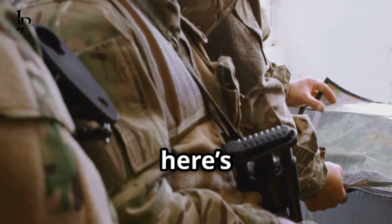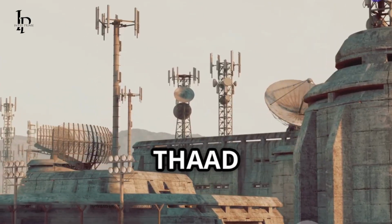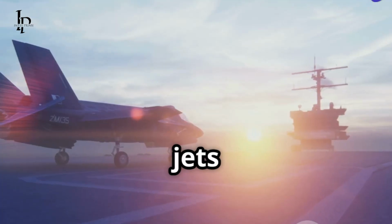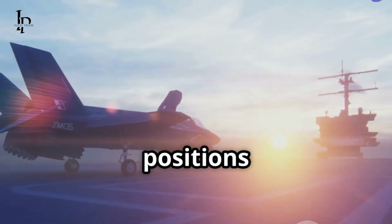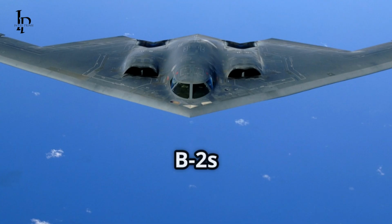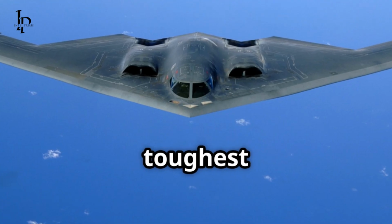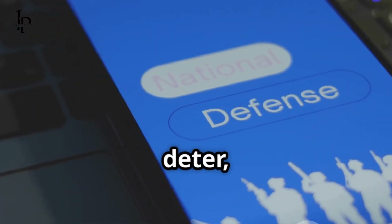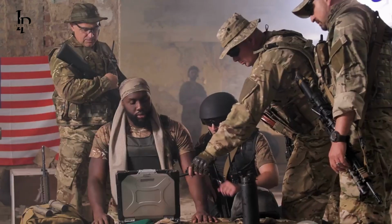In a conflict, here's the game plan. Patriot and THAAD shield bases and allies from missile barrages. The Carl Vinson's jets and Tomahawks pound enemy positions or enforce no-fly zones. B-2s slip in to hit the toughest targets, like Iran's nuclear labs. It's a layered strategy: defend, deter, and if needed, destroy.